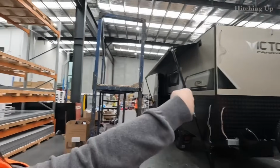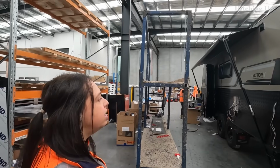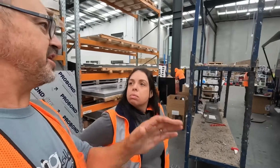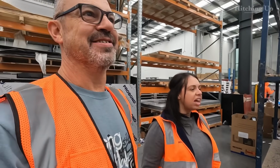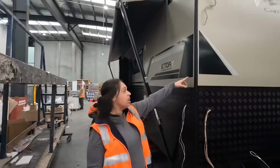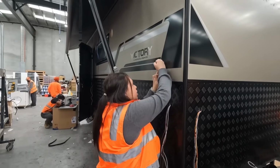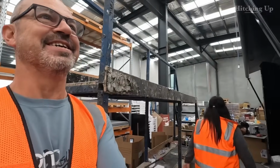So in this stage, this is where they put the awnings on. Okay. That's why they're all kind of hanging. Decals get put on it. So how do they do it? I looked at the decals, I'm going, how the hell do you get it so straight? Oh, I don't know. I watch them all day and I just have no idea. They come in rolls, so they just roll it out. These are individual pieces. Yeah, they just roll it. Wow. That is crazy.